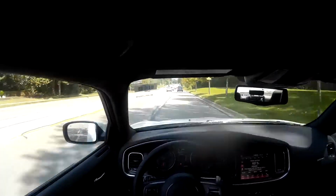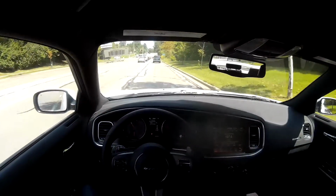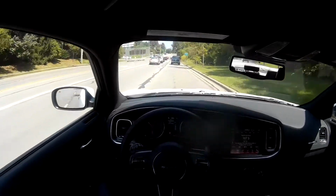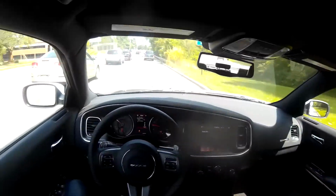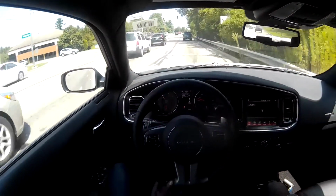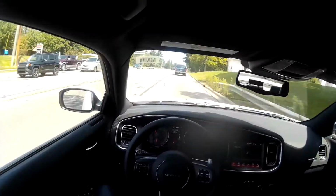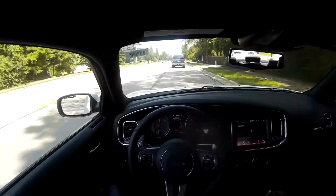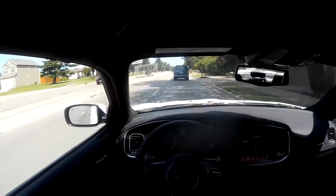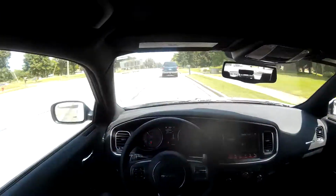But yeah, let's go ahead and turn the radio off so we can just hear the car. Man, wow. Love to know how many horsepower this has. I'm going to have to look that up when I get to the crib. Wow, this is a fun car to drive.